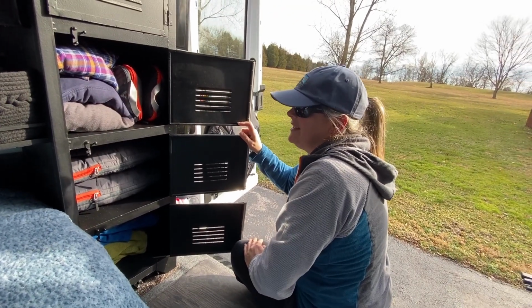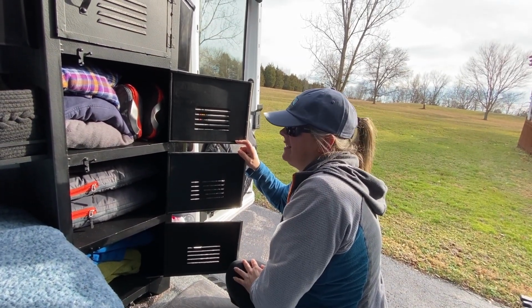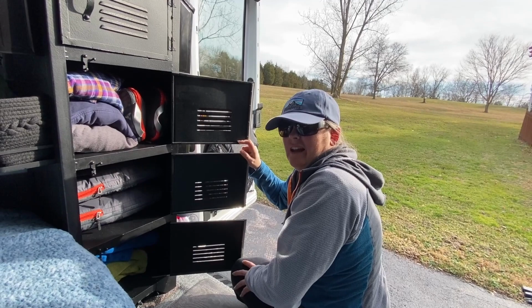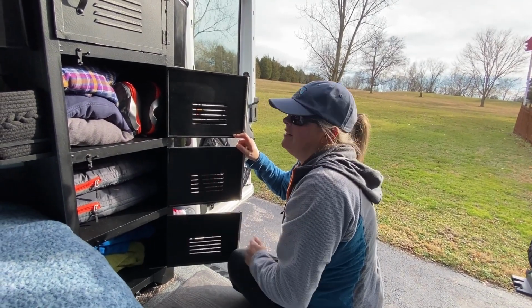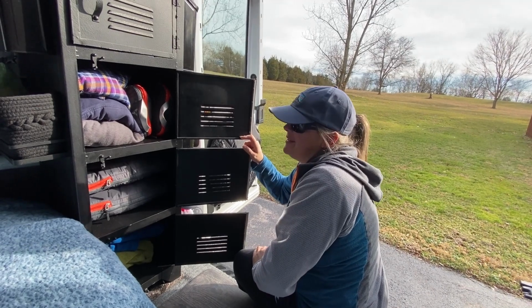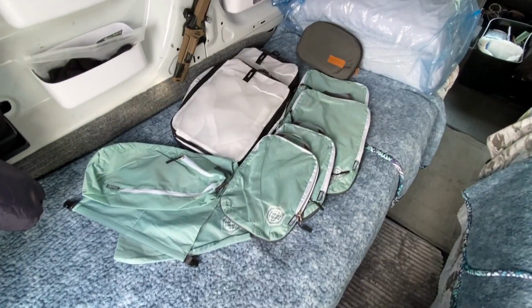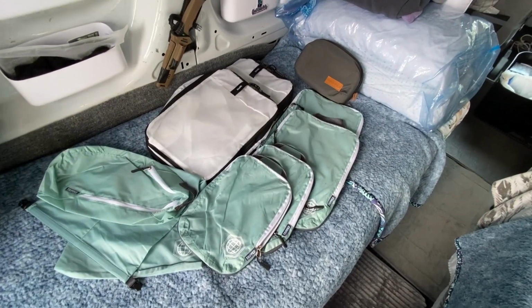So I am hoping that these help me keep it organized and maintained, and I didn't have to give up anything. I have everything that I still want. It just looks a lot better and it feels a lot better. Yeah. All right, so I'm next. I get to reorganize my cabinets.